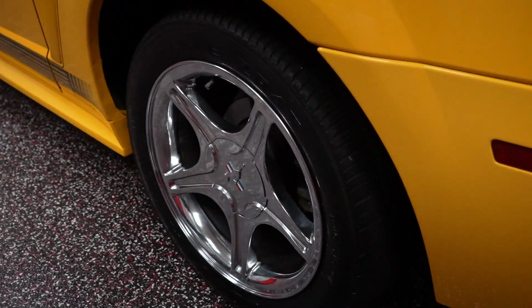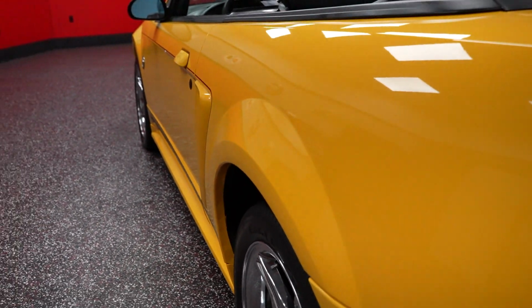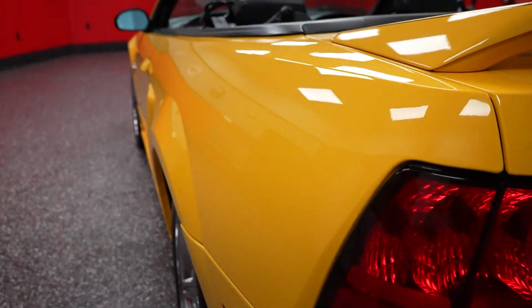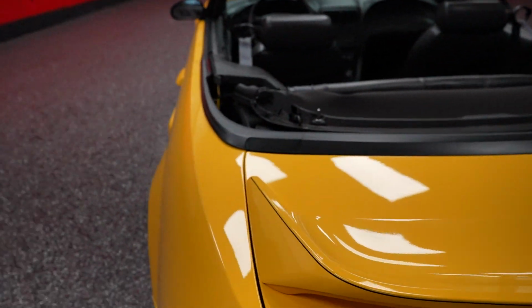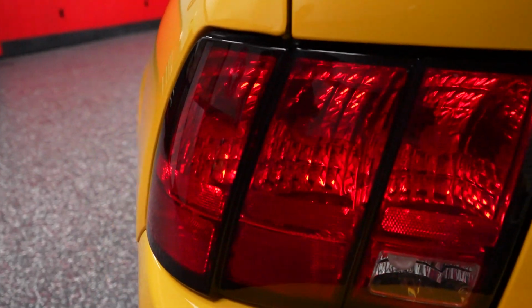Don't have to worry much about the body lines because, like I said, original fenders, original doors, original quarters, original ground effects, all the body fitment's fantastic, never wrecked. Look at how nice the tail lights are, the clarity.